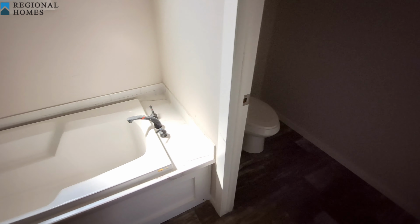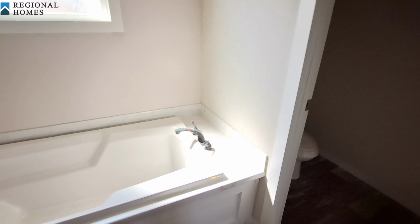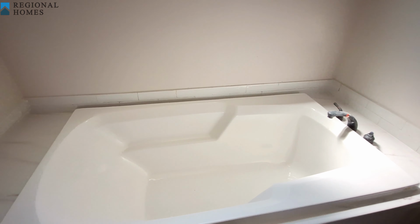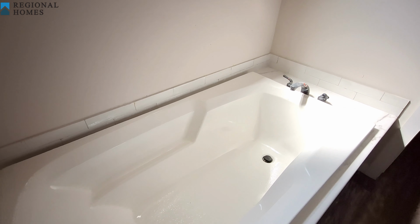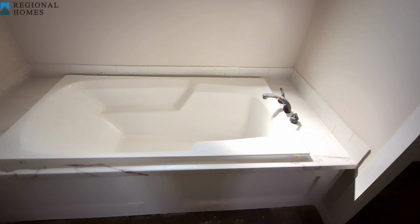Tub and our toilet. Now this is a very deep tub, but it's not as big as some of the ones I've seen. It's still a good sized tub.